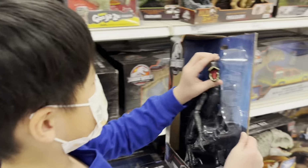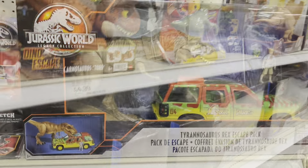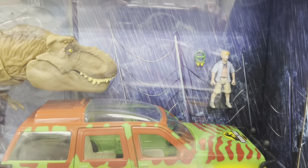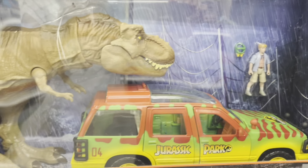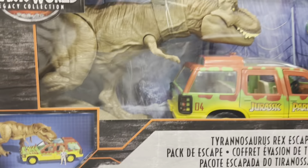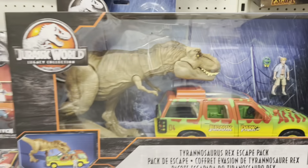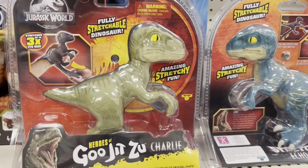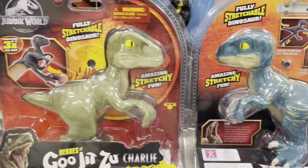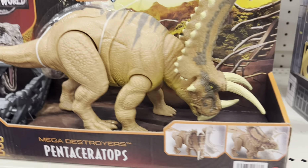The one that I want, the Indoraptor. Look how cool it is. Mom, press the button. Why does that work?